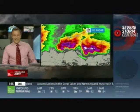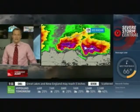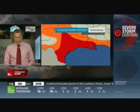So please, stay inside tonight, don't go out and check these storms out. Get to a shelter immediately. An interior room, get away from the windows, cover your head, and just hunker down for the time being.